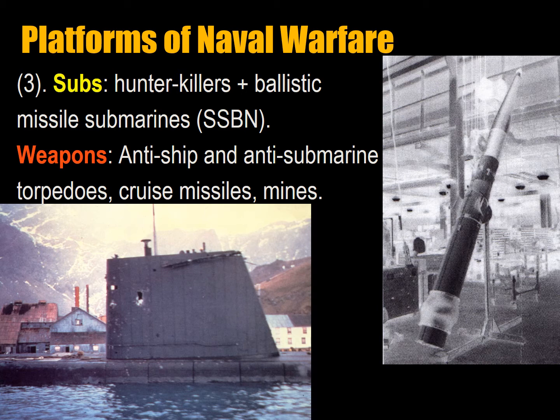The weapons of these submarines include anti-ship and anti-submarine torpedoes, cruise missiles, and mines. Torpedoes are the highest priority threats for naval ships because they're the most likely to sink a ship with a single hit. They're the hardest to detect, and they're impossible currently to destroy. Once they're in the water moving towards a ship, all a ship can do is avoid them. As compared with an anti-ship missile, for example, launched from an aircraft at great distance, those missiles come in very quickly, but there are systems to shoot them down, and the ship has decoys to avoid a near hit from an anti-ship missile.